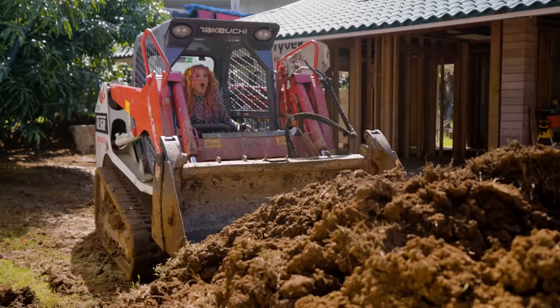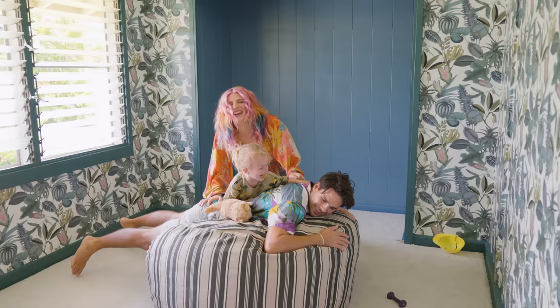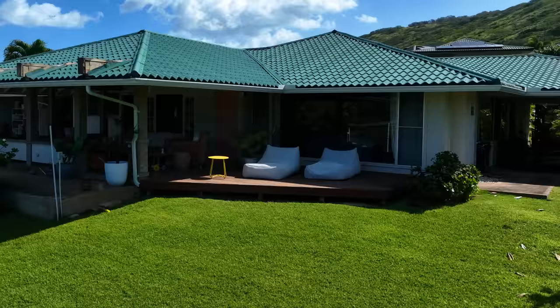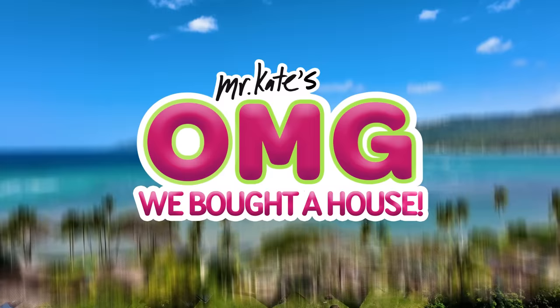Can't wait to renovate. There's no time to go on dates. How will it turn out? OMG, we bought a house. On an island? Wait, what? It's our dream home, hopefully. Mom, someone's at the door. Coming!